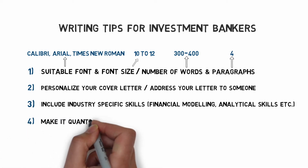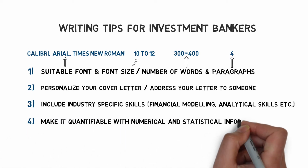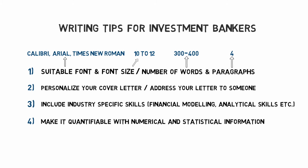Fourthly, don't list your qualifications like you do in your resume, but provide context. For example, make it quantifiable with numerical and statistical information. So, what have you achieved in numbers, statistics, or awards you've been granted?